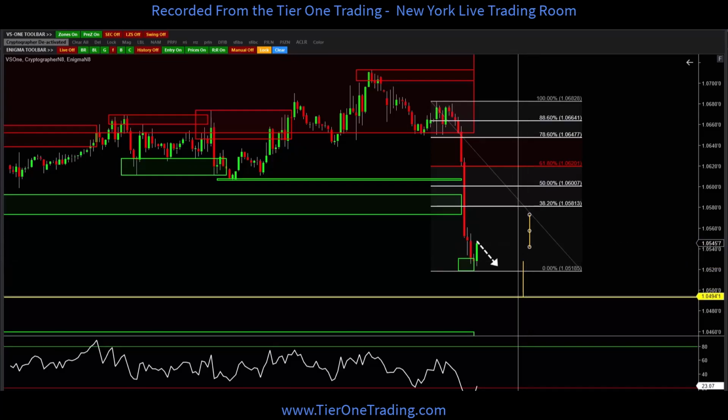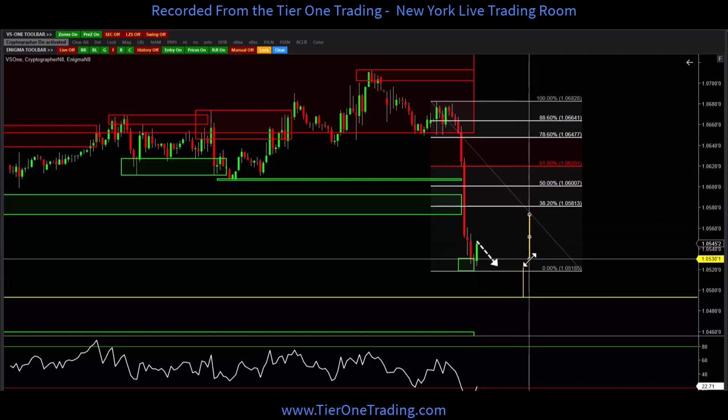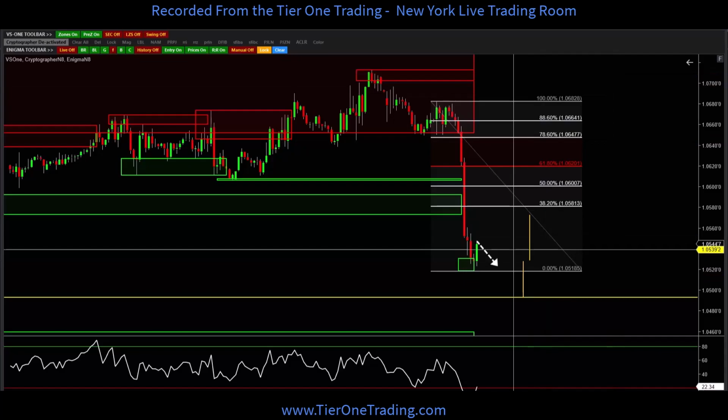Again, stops don't move, potential targets don't move. The only thing that moves is the entry. And it switches your risk reward around from what was a -1 before to a +1 now. So that's something that you can pay attention to or wait. And that's one of the values of having kind of multiple strikes in the market.